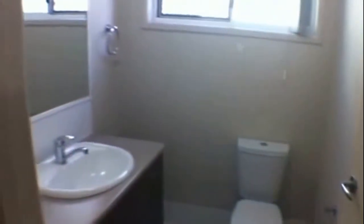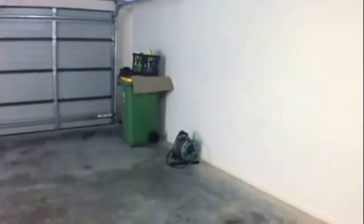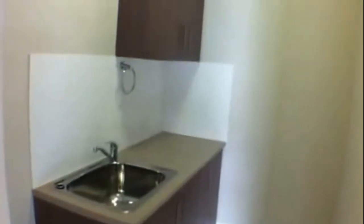The first is a separate toilet that we have here with a vanity. And then that takes you through to the double lock-up garage. And this is the laundry. So plenty of room there for a modern washing machine. So I'll take you through now.